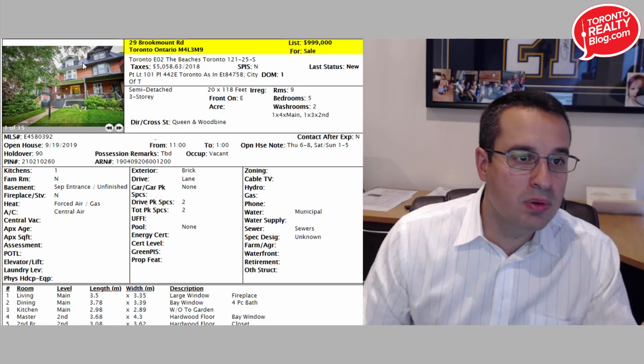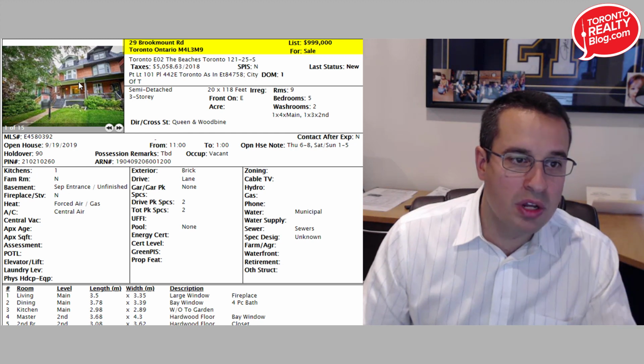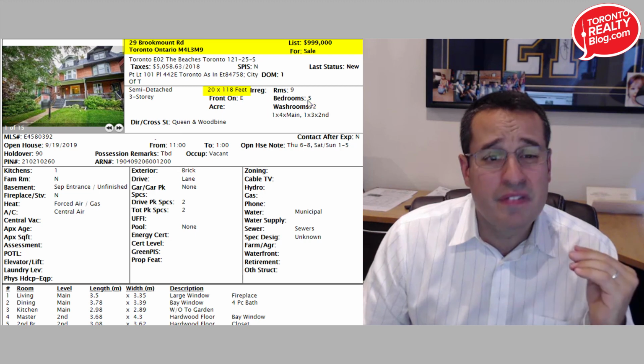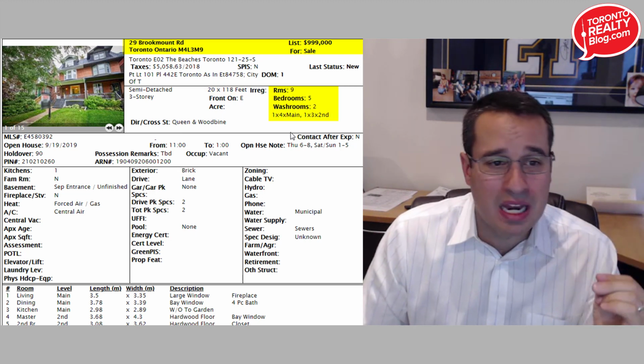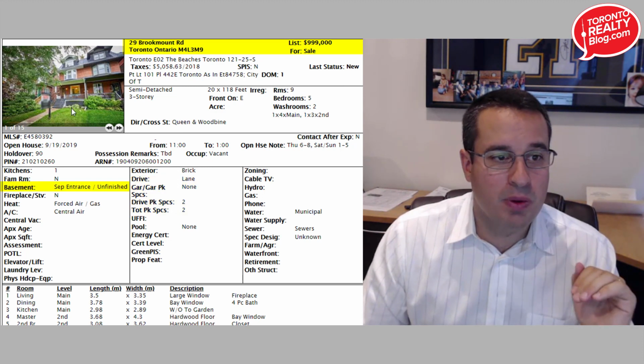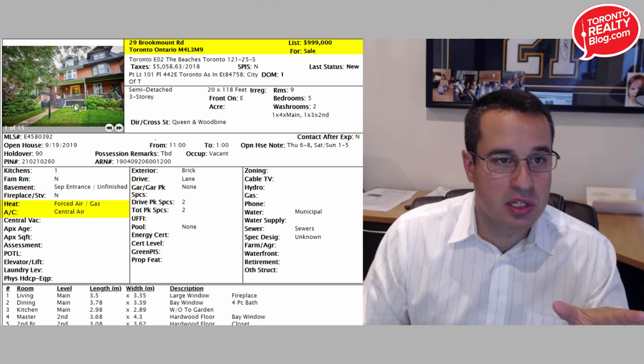So this looks absolutely beautiful from the outside, right? It's an Edwardian. It's probably close to 100 years old. Semi-detached 3-story, 20 by 118. 5 bedrooms? Are you kidding me? 2-car parking off the laneway, no garage, unfinished basement, but updated, right? Forced air, gas, central air. So Brookmount, here we go, beautiful Edwardian, love the red brick.